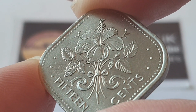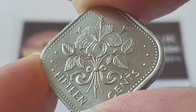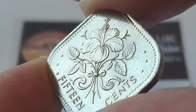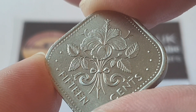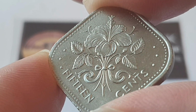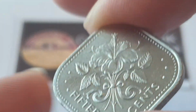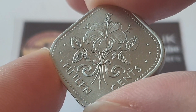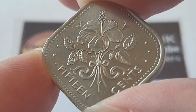And for the Commonwealth of the Bahamas 1992 15 cent coin specifications, the composition is made of copper nickel. The weight of the coin is 6.48 grams. The diameter is 21.5 millimeters. The thickness of the coin is 2.17 millimeters. The edge is smoothed and it's rhombus. That's the shape, four equal sides, not diamond. And this is minted by the Royal Mint, Llantrisant, Wales, United Kingdom.